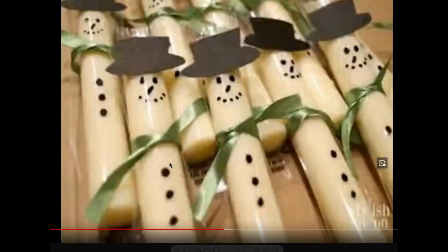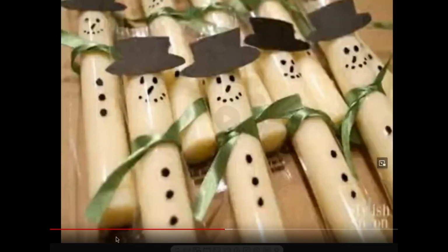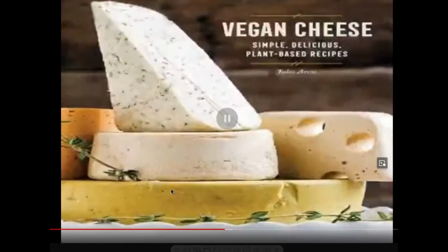What is this? So this will be maybe a string cheese dressed like a snowman for Christmas. Looks quite nice. Maybe I give it 8 out of 10, maybe even 9 out of 10. String cheese, quite good. But you know, we don't know. String cheese, not the best. It's good, but not the best.